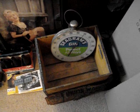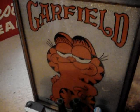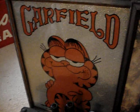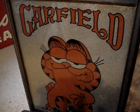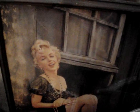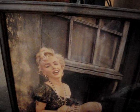Down here we got some stuff that I'm going to be tagging for co-ops that hasn't sold. But right here, we got some fresh picks, just picked this past weekend. First off here, we got this cool Garfield sign. Not too top dollar, but I think I paid $2.50 for this. I got this one and this one for $5, $2.50 for this one as well.